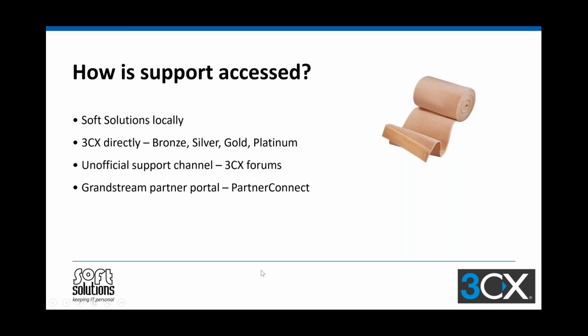So when it comes to VoIP support, how is it actually accessed? As Megan noted, we do first level support ourselves. We've been doing it for quite some time, many years now. So typically we have probably come across the issue before. If we haven't, then we do a lot of research as well. I'm often on the 3CX forums, spending a few hours a week just making sure that we're staying ahead of the curve for your queries when they come in.